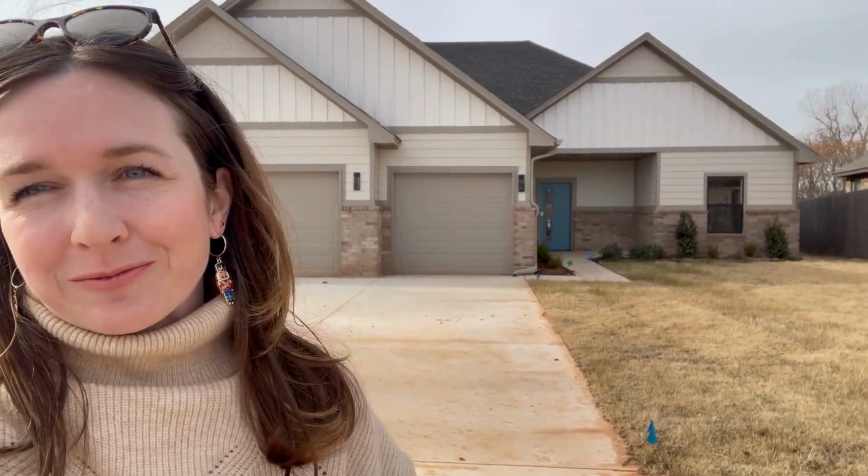I am out here in Monroe, a community in the Yukon city, and it's Piedmont Schools. This neighborhood has some great features. If you're looking for amenities in a neighborhood, it has a park, a basketball court, a pool and a clubhouse, and walking trails as well. We have a few houses for sale in here, and I want to take you through this Louie plan and show you what all it has to offer you.